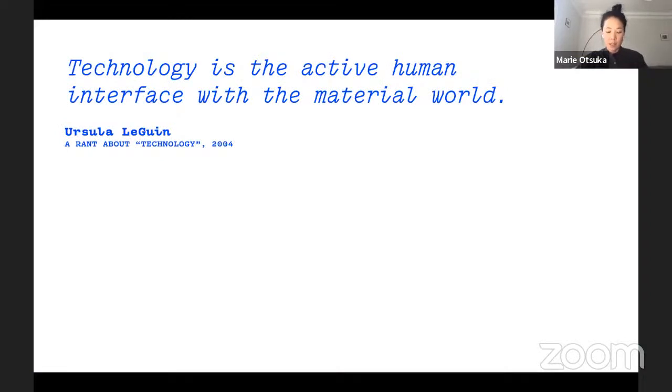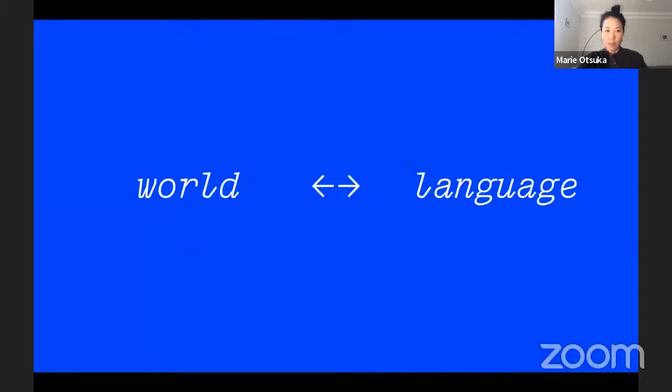In her rant on technology, Ursula Le Guin, a science fiction writer, states that technology is the active human interface with the material world. At the fundamental level, fonts as a piece of technology epitomize this definition in that it carries language, the way in which we interface with each other. And what's interesting about an interface is that it's a two-way medium. Not only does type denote the ways we understand things, but the physical world or our materials also informs the shapes of letterforms.